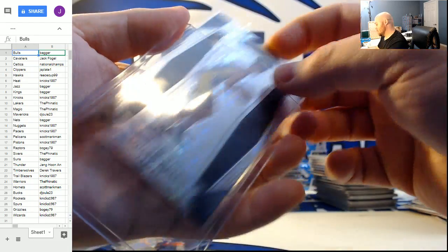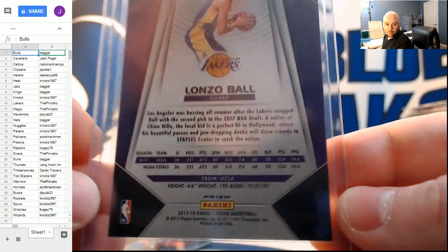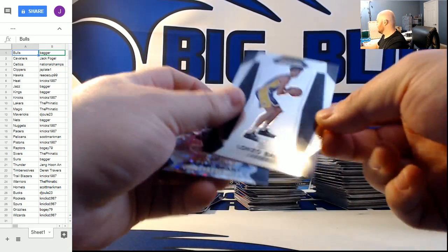That one is perfect, Chris. Left to right centering. Back pretty good too. Lonzo Ball base rookie for the Lakers.